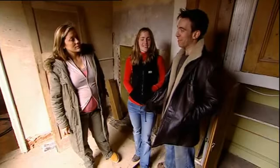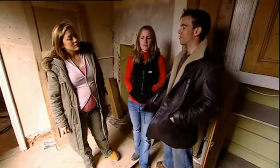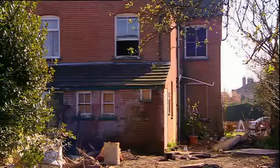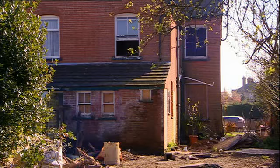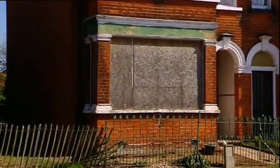Sounds really good, but then again, budget, time, how much work can I do? You know, sky's the limit. What can I do here? £12,000 simply isn't enough to do all the work here. So Mike and Laura have to prioritise where it's being spent.